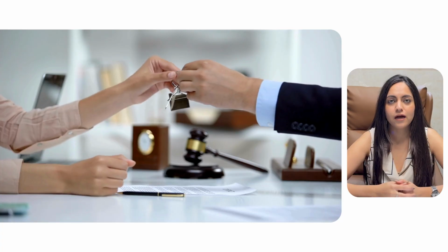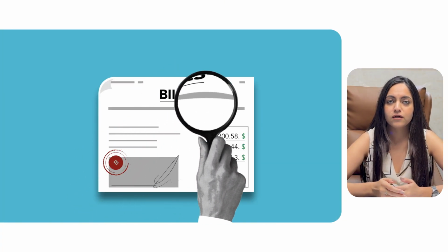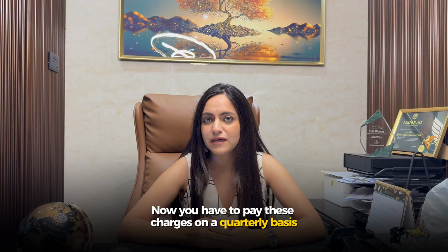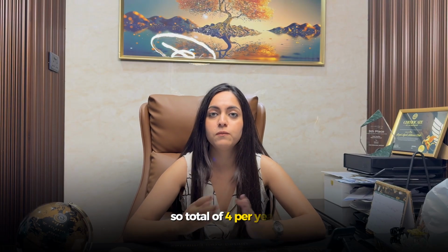So once you get the handover of your property, you have to start paying the service charges, whether you are staying there or the property is completely vacant. Irrespective, you have to pay the service charges post handover. You pay these charges on a quarterly basis, which means every 3 months you'll have one installment, so a total of 4 per year.